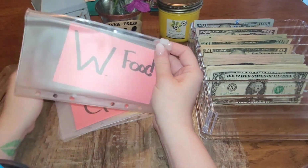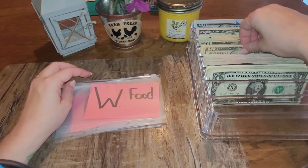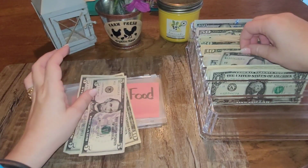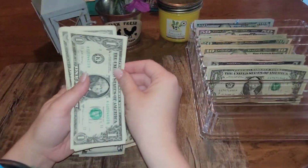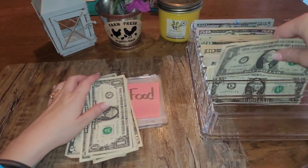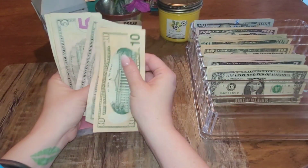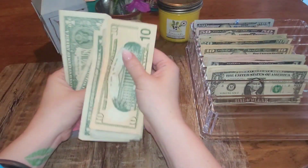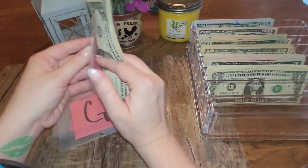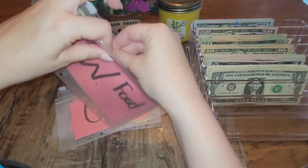Okay, so starting off is my work food, and it will be getting $30, which I did 1 10 and 3 5s, 5 ones. 1, 2, 3, 4, 5. So let's make sure it's 30, and it's 10, 15, 20, 25, 26, 27, 28, 29, 30 into work food. And there we go.